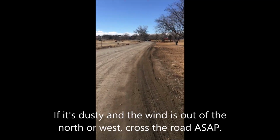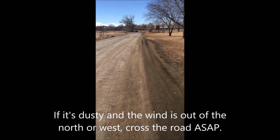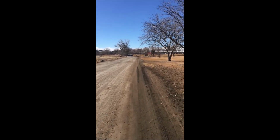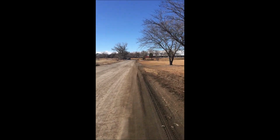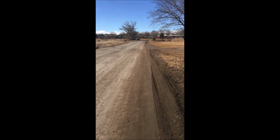Again, because it's lower, the camber's not so great, and it's a little bit sloppy sometimes if they've had any precipitation. If there's not much traffic, feel free to run down the middle of the road. And if you look straight ahead, that is where the start finish is. Let's zoom to that.